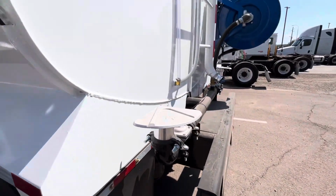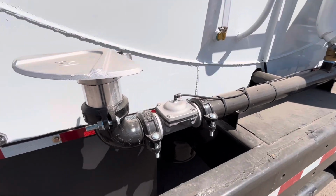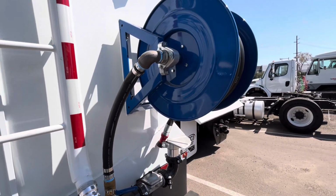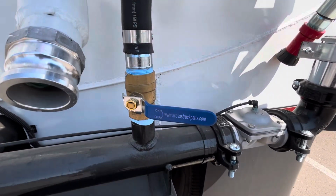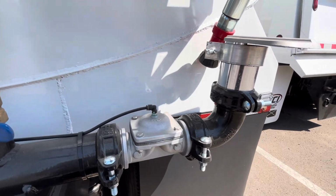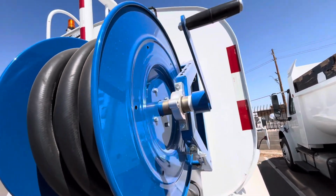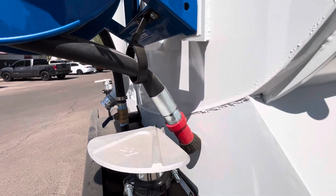Got your rear nozzles here. Brand new plumbing. Brand new hose reel. Valves. New hose.